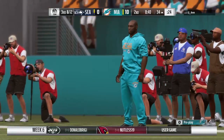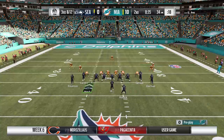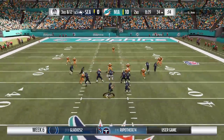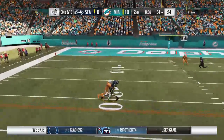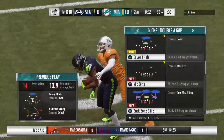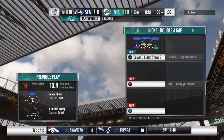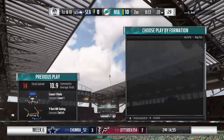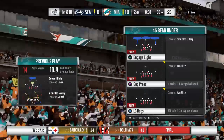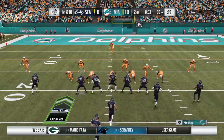And on 3rd down, a nickel formation here defensively. Prescott from the gun. Looking left side, that's caught by Landry. And they'll get this one to about the 20-yard line. A good gain of 14 there, and it moves the chains. An inaugural trip to the red zone here for the Seahawks. 1st and 10 right at the 20.